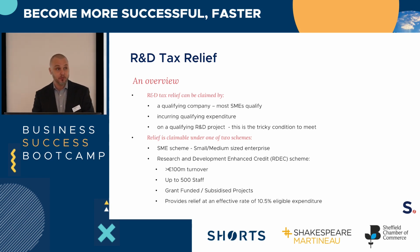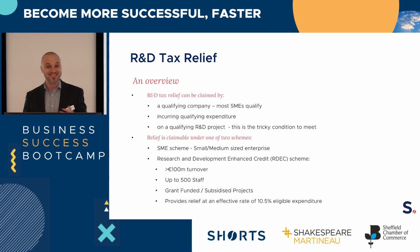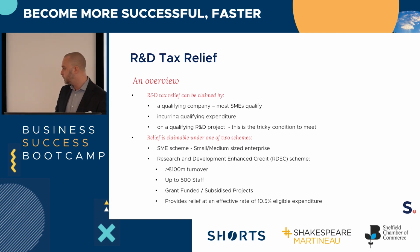So there's two schemes with the R&D tax scheme. There's the SME scheme, which is small to medium enterprises. So this is below 100 million euros turnover and below 500 staff. If you go above that, you're into the large company scheme or the RDEC scheme. These two schemes are very separate, very complex, and I've got a very short period of time today to talk through these, but I'm here to answer questions, and please give me a shout after if you're concerned about the two schemes and how they split up.